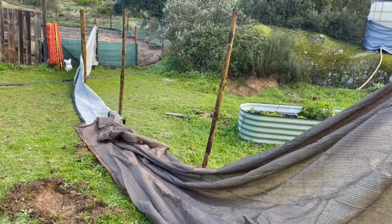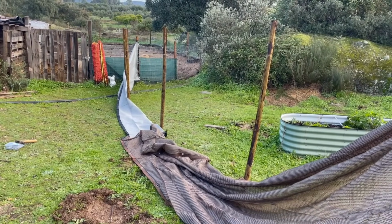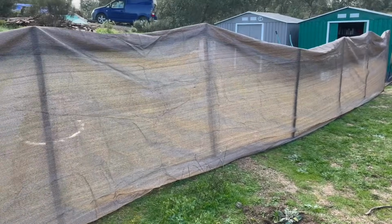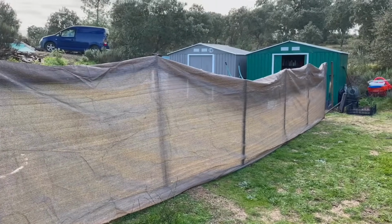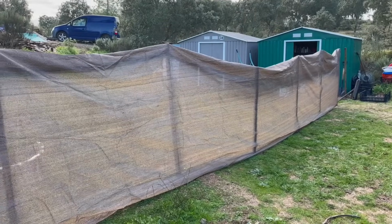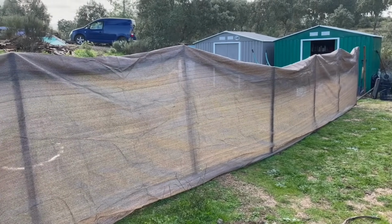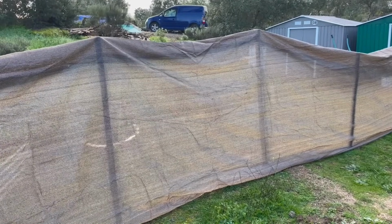So yeah, this piece is 10 meters long. So what I'm going to do is I will join it onto that other one over there. I am cautiously optimistic that creating this visual barrier is going to work as a deterrent to stop them wandering that way when I'm trying to herd them into one of the other pens. Whether it withstands the wind is a different story, but we can just give it a go.